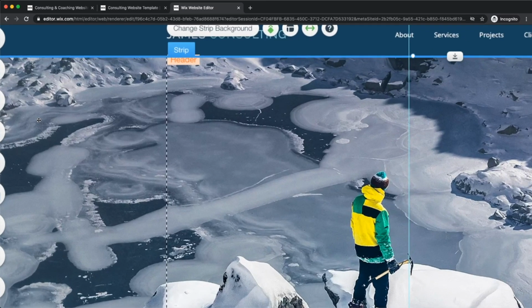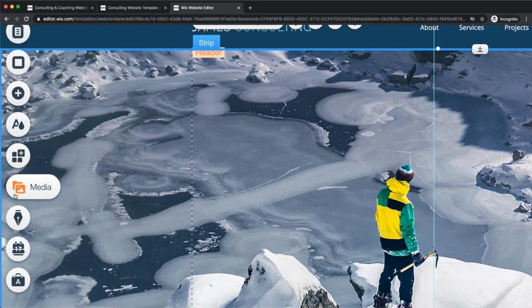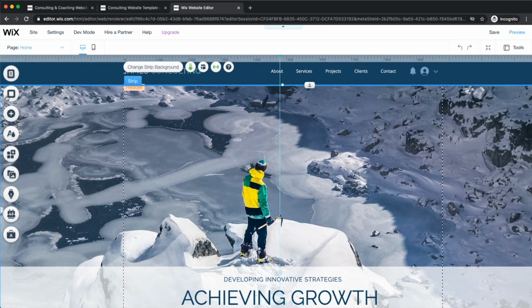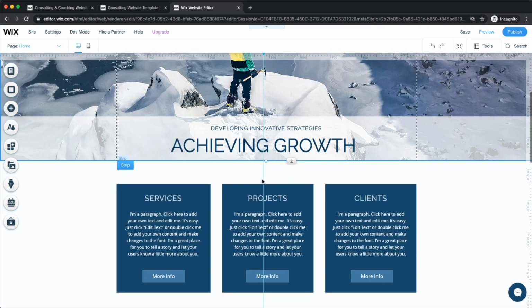And then on the left side right here, you have all these different menu items that you'll be using a lot when building your website. But because we're going to go through most of them anyway while building our website over the course of this video, I'm not going to go through each of them right now. So let's now dive into the fun stuff and actually start building and customizing our website.